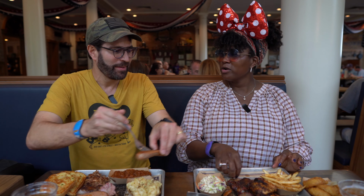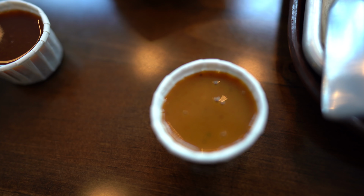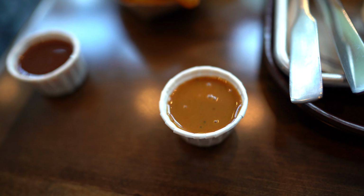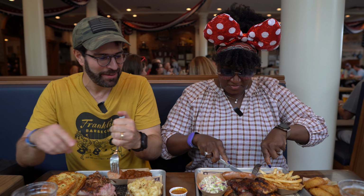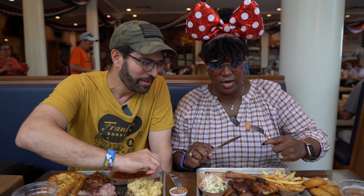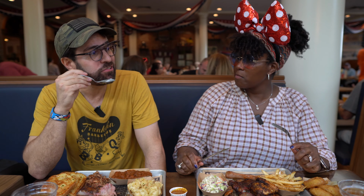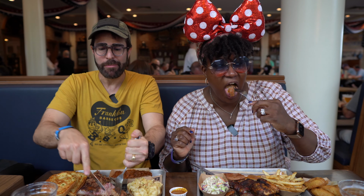You know, something about the word smoked when it comes to meats just sounds delicious. But there's a sauce that goes with it, right? Isn't it a kind of tangy mustard sauce? So I might pour a little bit of that on. Okay. Seems a little dry cutting through it. Yeah, it does. A little on the drier side. Let's see what it's like here. I taste a lot of that tangy mustard sauce. Yeah. We're gonna try this again.